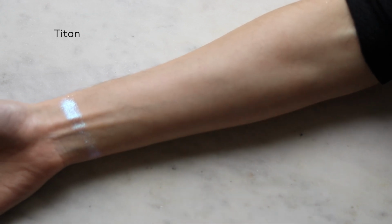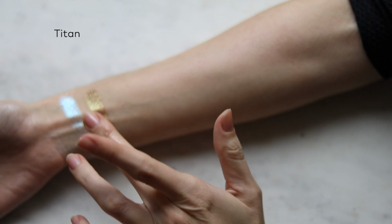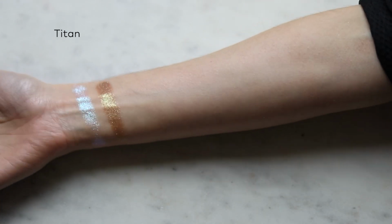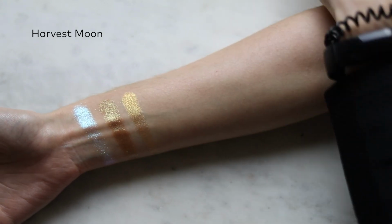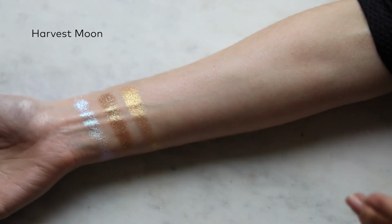Okay, so the first one we have here is Titan. I would say this is a smooth, sparkly formula. Doesn't feel very gritty to me. This one is so beautiful. I've used this one many times. I really like it. This is Harvest Moon, which is similar to Titan, but it's lighter and it doesn't have that base.